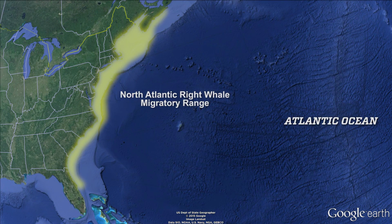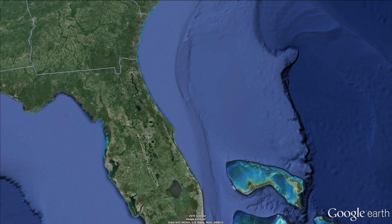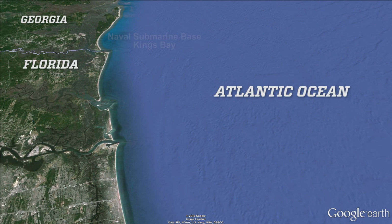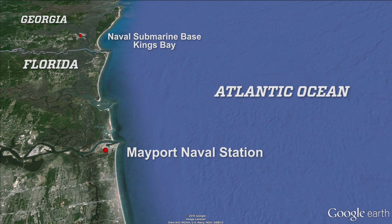Each year, the whales migrate along the east coast from their summer feeding grounds off New England to waters off Georgia and Florida. It's here, in their southern range, that researchers watch carefully for the arrival of new calves, and with them, the species' hope for recovery.